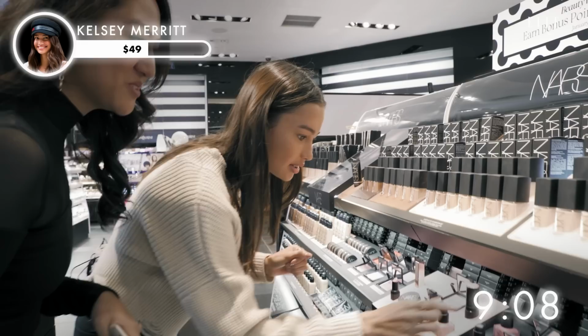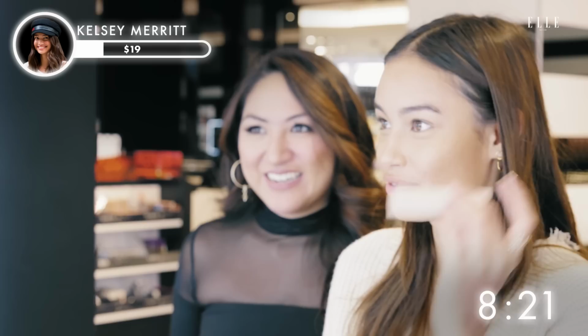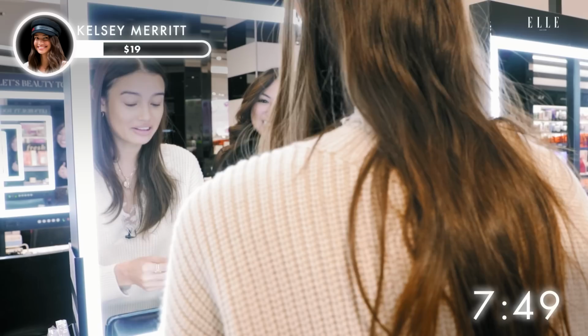That's $30. Oh, these are left. Okay, so after this, you only have $19 left. Okay. How are you feeling? That's okay, because I still have the contour for my eyes. And the blush, I can try and use it for my lips. And then if that all works out, I'll see what else I can buy with $19.